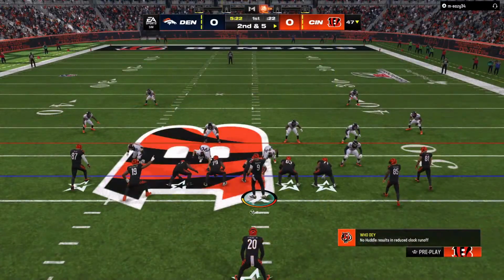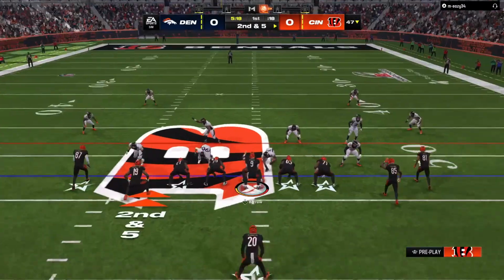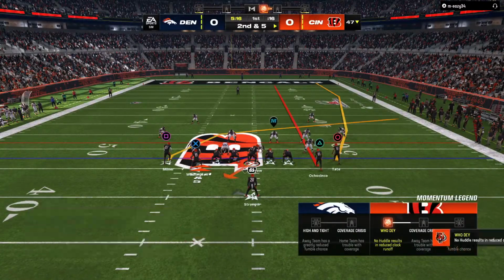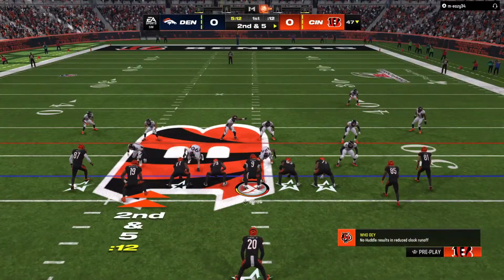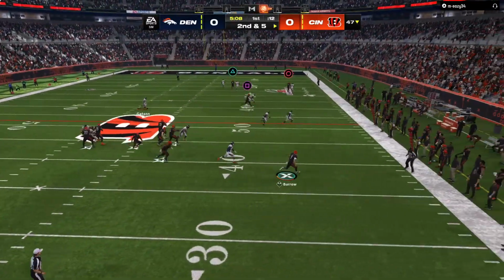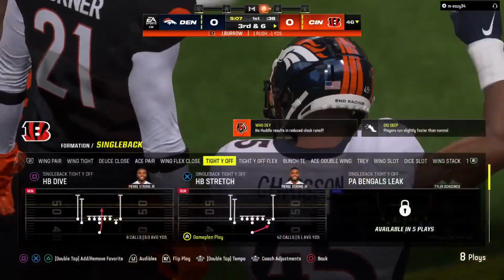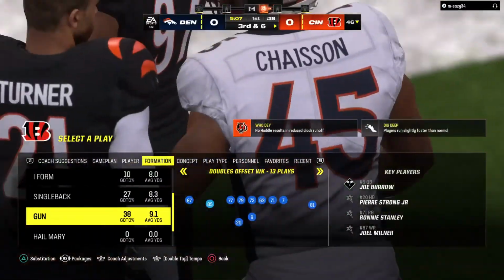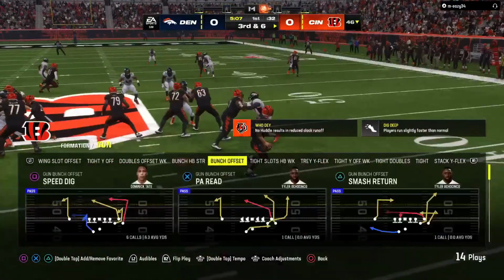Here we go. From the 47, it's 2nd and 5. And now they will throw it with Burrow. Flushed out right. And he's going to lose a yard or two. Taken down behind the line. It's a loss of a yard, so they'll wind up crediting him with a sack, and it brings up 3rd down.